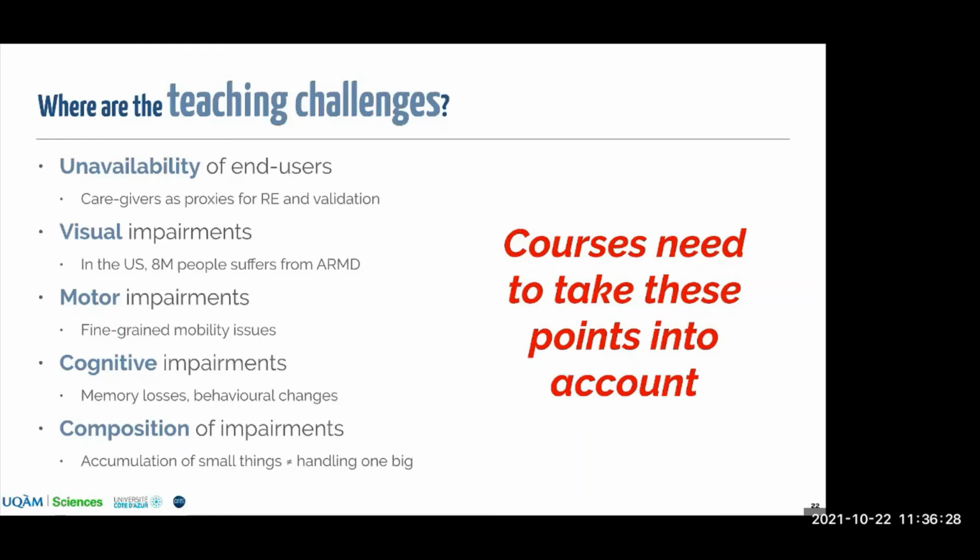And you also have some cognitive impairment, like suffering from memory losses, or in case of really degenerative disease, it can change your behavior and the way you react in front of the software. And something interesting here is that there are a lot of people working on visual impairment. We know how to make software for blind people, for example. There are a lot of things related to motor impairments. We know how to make software for people who can't use their hands, or people who are paralyzed, or those kinds of things. We know how to make things for people with cognitive impairment.